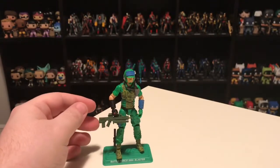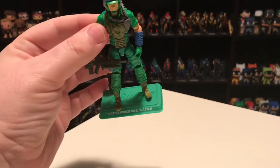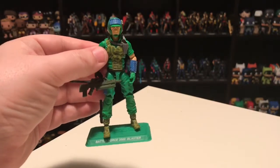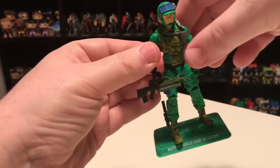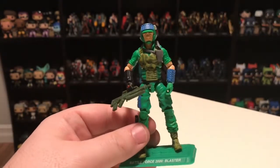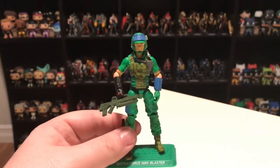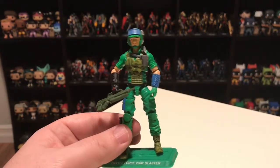And I should have mentioned, as far as accessories go, each of these Battle Force 2000 guys came with a green display base, which is unique to their sub-team. So when you see them standing on a shelf together, you can tell that they're all supposed to be together. And each of these guys all came with two weapons. Some of them I have displayed holding both of them. Some of them I've only got one. Because each member of Battle Force 2000 kind of had a unique, somewhat futuristic weapon. So the club did spend some of their tooling dollars recreating all of those vintage weapons for this set.